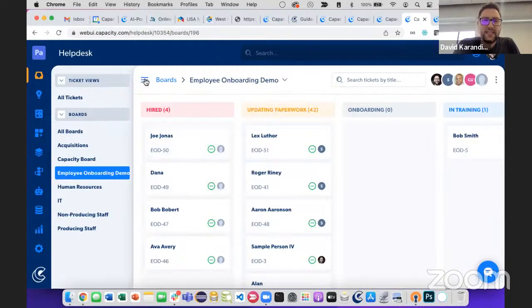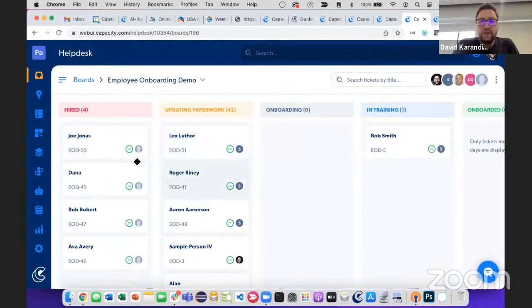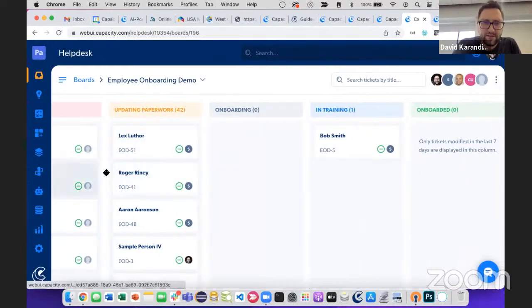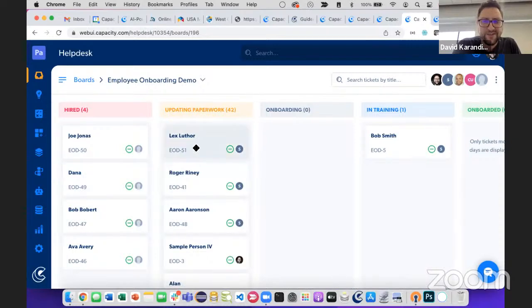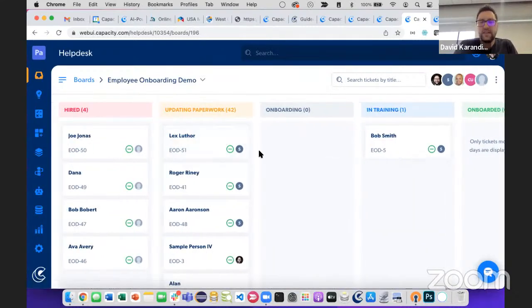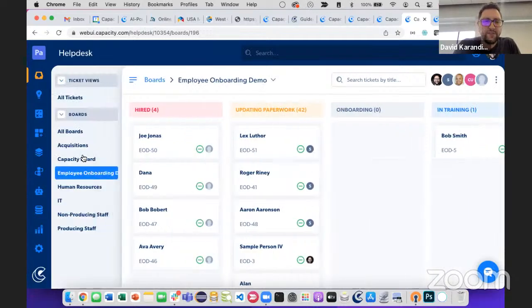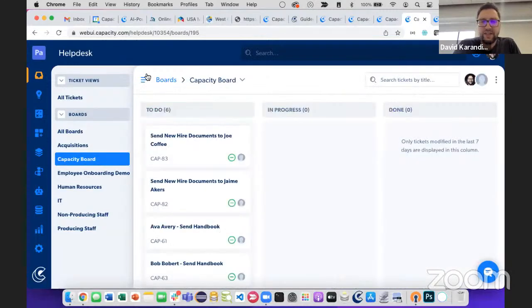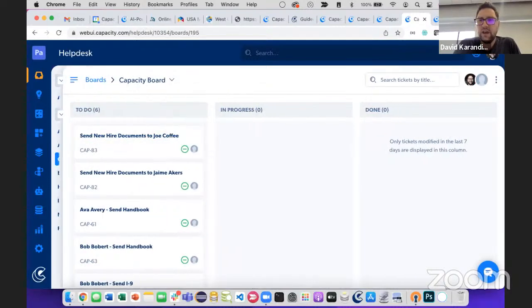In this case, they've got an entire employee onboarding Kanban board. They can see all of their team. I don't think they're hiring Lex Luthor here, so I think it is a demo example. But you can see their entire onboarding process, and as somebody moves through the process, they don't have to get bogged down with all of the sub tickets for each of these people. They can click over to our capacity board, click on either the IT or HR, and they can see what all of those sub tickets look like. All right.